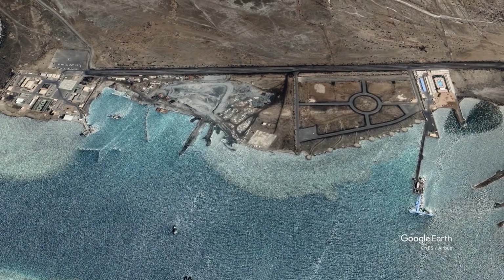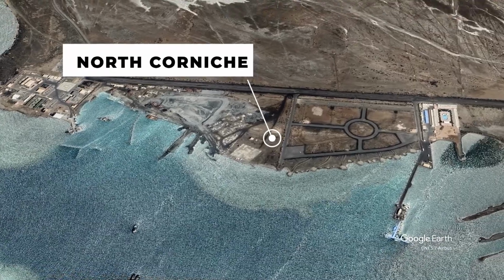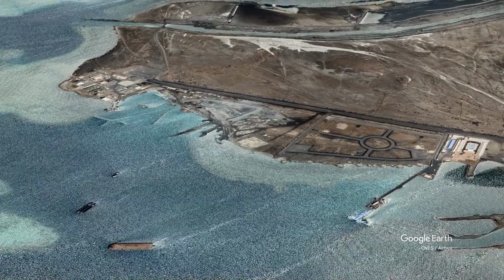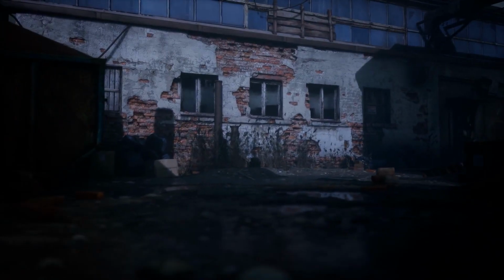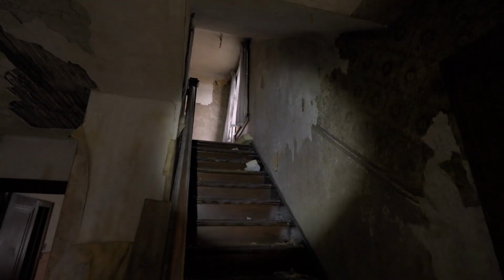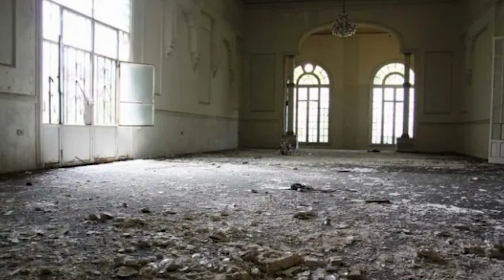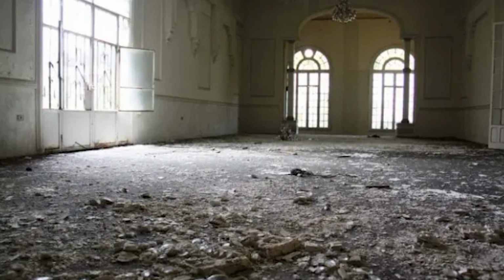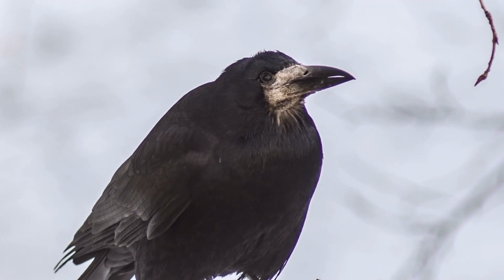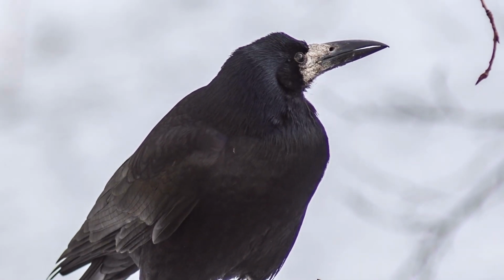Located on the North Corniche, just a stone's throw from the seafront, the derelict house is a sight to behold. Its facade is covered in graffiti and it's slowly falling apart, yet the mystery and myth surrounding it only continue to grow. Even in broad daylight, just looking at the house causes an involuntary shudder. Crows scurry around the crumbling upper works like black rags in the wind.